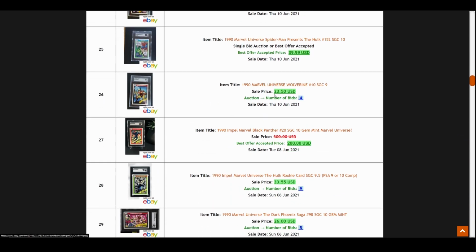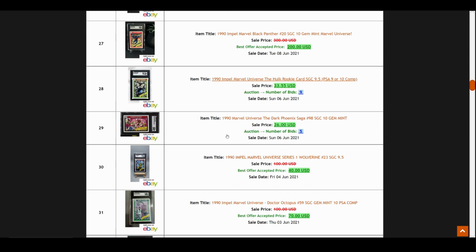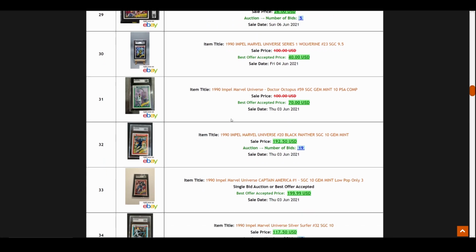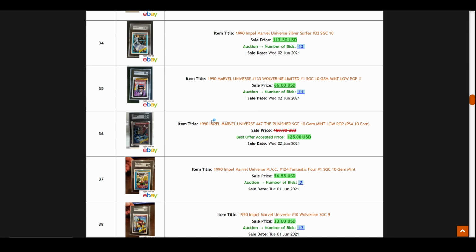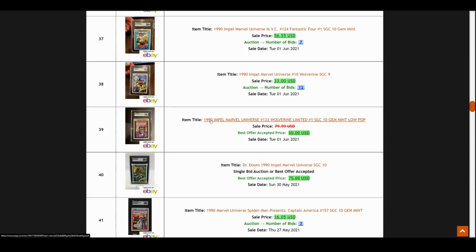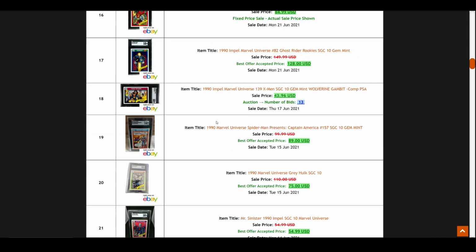Once again, a 9 only doing $23. Black Panther going for 200 in an SGC 10. I got almost 200 for my PSA 9 in a Black Panther. Wolverine in a 9.5, you got 40 bucks for it. And as we are well aware, as I've documented on this channel a ton, these are really tough grades. So getting a 10 is no sure thing. So that's the problem with looking at the other grading companies.